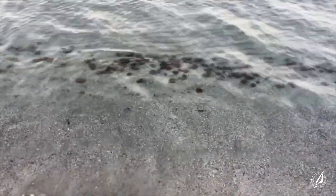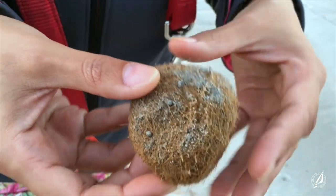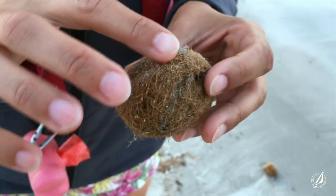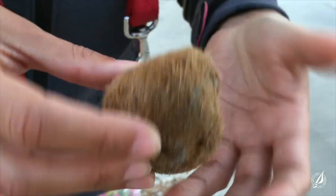We didn't go hiking that day, but our walk on the beach later that afternoon left us with a big mystery in hand. Okay. Can you zoom in? Because this is kind of furry. Right? Looks like a stone.